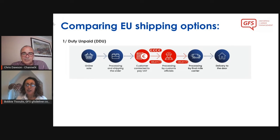So at that point, there's not only extra cost and handling, because now there's more procedures that your courier has got to go through, more customs touch points that have to be done. So it costs more money, and there's also the delay, right? And at that point, your customer may decide, actually, I'll reject it. I don't want this. So provided they don't reject it, the parcel can be released, and then it can be delivered to the customer's door by the final mile carrier.